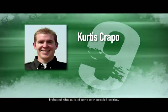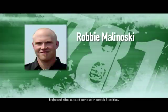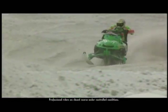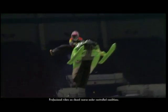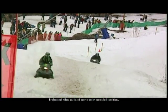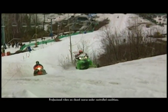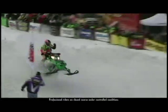Team Arctic riders like Curtis and Sean Crapo, Ian Hayden, Kirk Hibbert, Trevor John, Robbie Melanowski, Ryan Simmons, and PJ Wanderscheid. No matter if they're freestyling, jumping, climbing, racing, or dragging, they push the latest designs to the max to ensure you only the very best. Not only do they test our technology to the limit, they show everyone why Team Arctic is considered the team to beat.